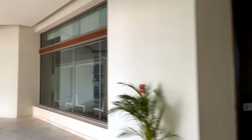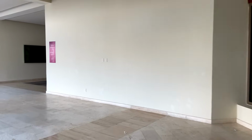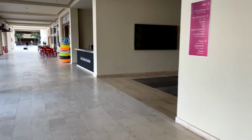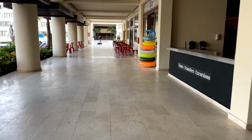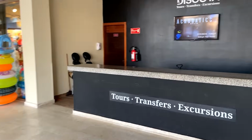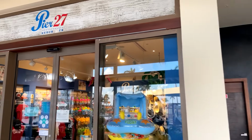This is the hibachi restaurant. And we'll keep walking, and you'll see over to the right is a pathway. That's where all the COVID testing was happening in the convention center. So you sign up there for stays, I think 3 nights or longer. COVID test to get back to the US was free, which is great. You have the tours and transfers and excursion desks here. So if you want to leave the resort, you have some options there.